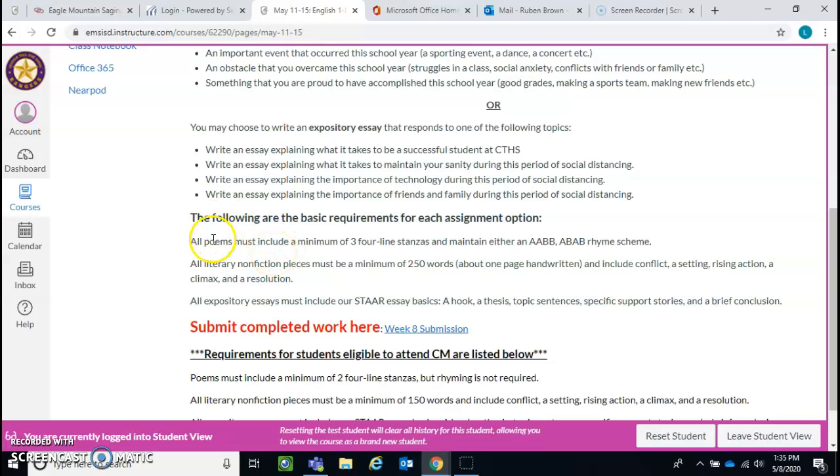If you decide to write a poem, here are your requirements. They're similar to the requirements that I had for the last poem that you wrote. If you're going to go for a literary nonfiction piece, it has to be a minimum of 250 words. It has to include conflict, a setting, rising action, a climax, and a resolution.